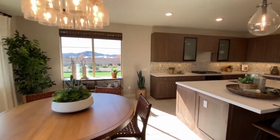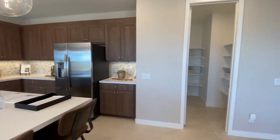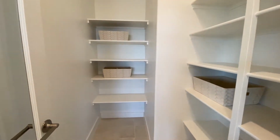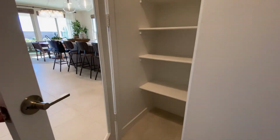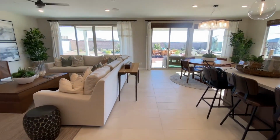The Olive offers a great open concept. This is an extended kitchen island, and you also have a walk-in pantry, which if you got the den, I believe the walk-in pantry would be a little bit smaller. It would be more of a square or rectangular shape instead of that indent that goes forward.